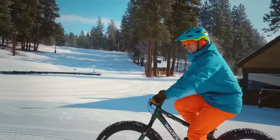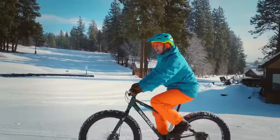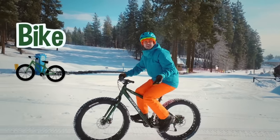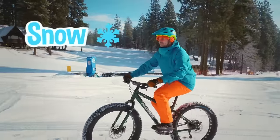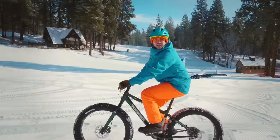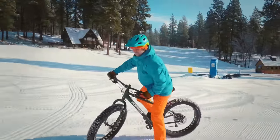Check it out! Do you see what I'm doing? Yeah, I'm riding a bike! Isn't this weird? I'm riding a bike on snow? Yeah, normally you ride a bike on concrete and dirt and asphalt, but check this out.